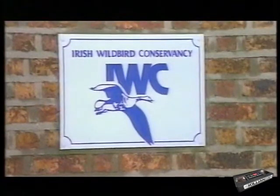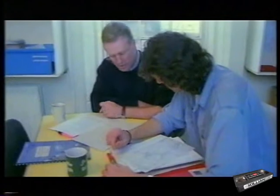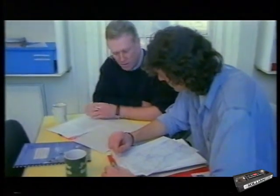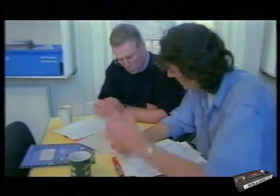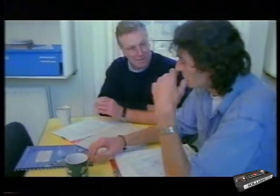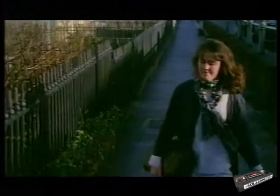The Irish Wildbird Conservancy, in conjunction with the Parks and Wildlife Service, organised a survey of all the terns breeding in Ireland in 1995. The objective is to monitor the population of breeding terns and to see what has been happening to the birds since the last census in 1984.